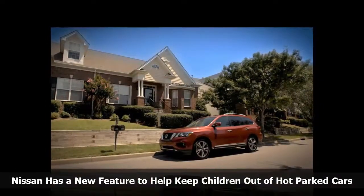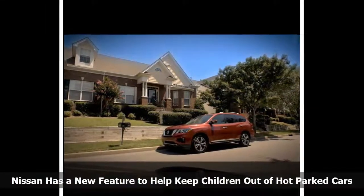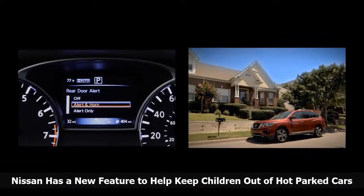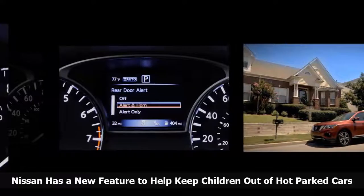The system monitors the rear door switches at the beginning and end of a trip to determine whether or not something, or more crucially, someone, may be left back there as the driver walks away. The critical use case here, presumably, is if the rear door was opened and closed at the beginning of the journey, but not the end.